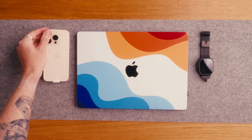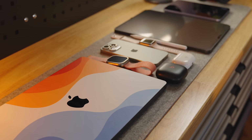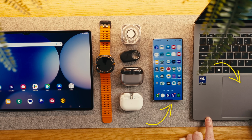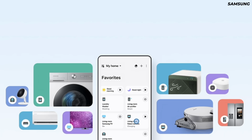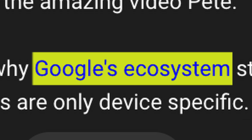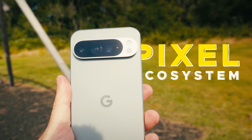Everybody knows about Apple's walled garden ecosystem with a huge number of features that work no matter which device you are using. Now, Samsung are definitely competing when it comes to mirroring many of those features and in some cases improving on them by having a much wider range of products. So, back by popular demand, in this ecosystem video, I wanted to cover off what Google has to offer when it comes to their Pixel ecosystem and show you what it can do.